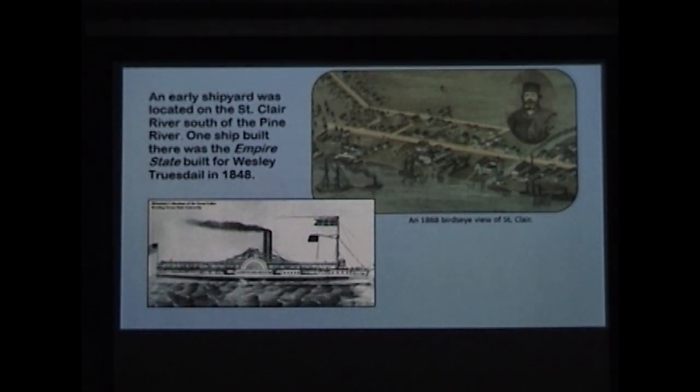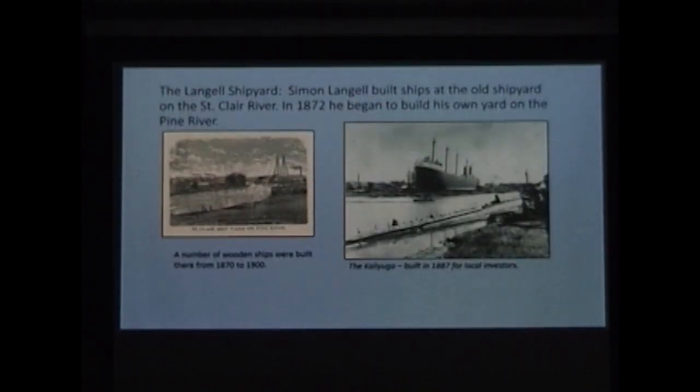But Truesdale owned four sawmills. He owned a lot of land. He had banking interests. He came here to run the Bank of St. Clair in the 1840s, which moved to Detroit later, or the 1830s, moved to Detroit in the 1840s.